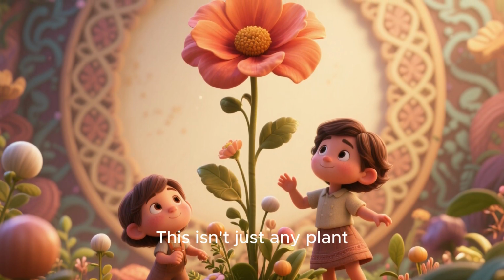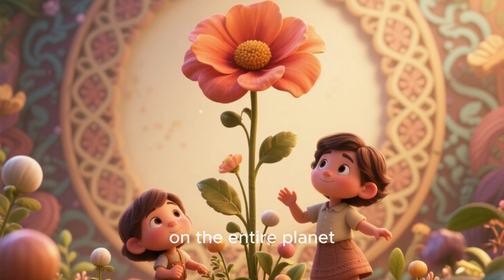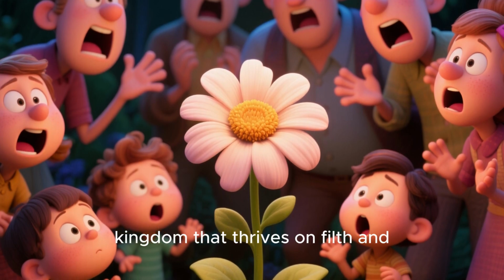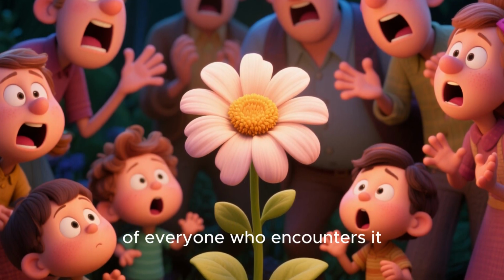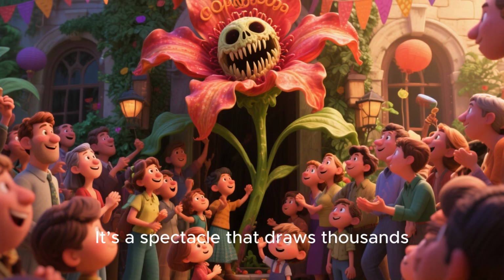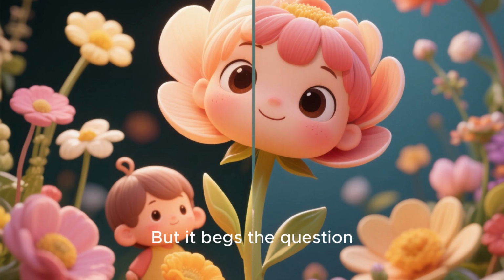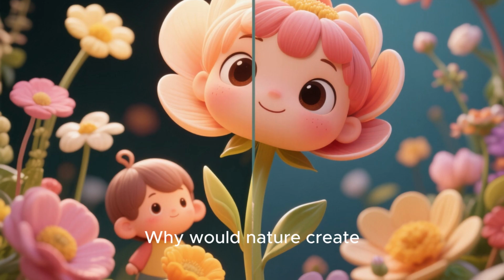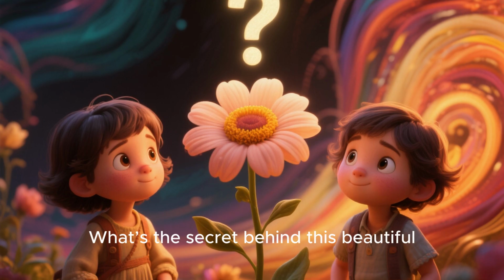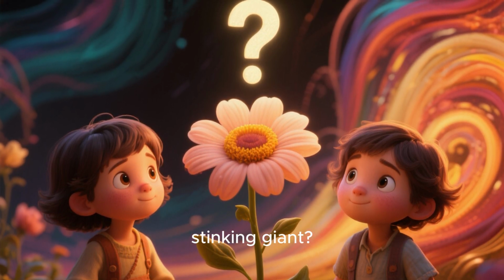This isn't just any plant. It's the largest unbranched inflorescence on the entire planet, a true titan of the botanical kingdom that thrives on filth and captures the imagination of everyone who encounters it. It's a spectacle that draws thousands, all waiting for this rare, bizarre event. But it begs the question, why would nature create something so magnificent, yet so utterly repulsive? What's the secret behind this beautiful, stinking giant?